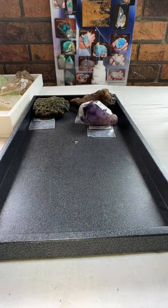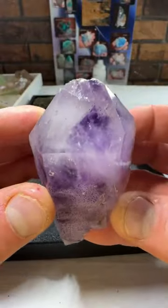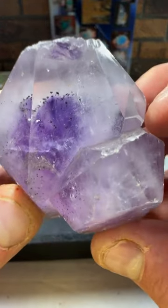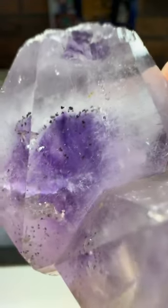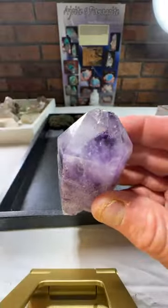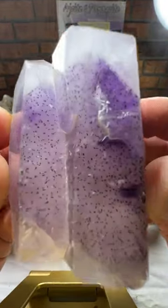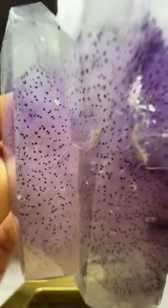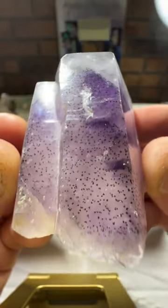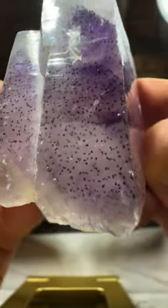And this another one, same from Nigeria. This got some green stuff. I don't know what this is. There are little things in there. It's got green light. Maybe little, I don't know what it is, little mumps or something. It's got a little green crystal disease.